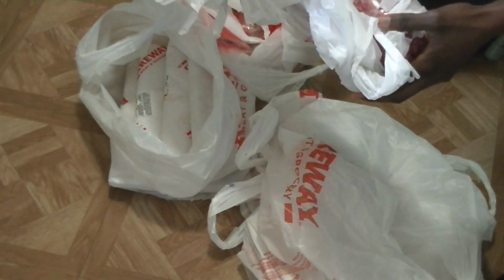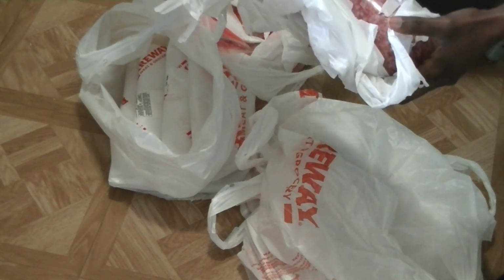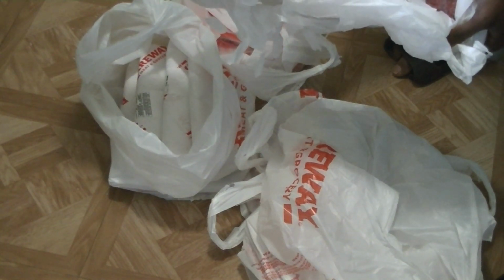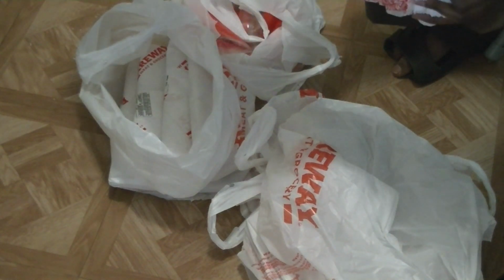but I don't have any intention to cook it. So I will just wrap it and put it in the freezer. So this one is $25.82. So that's $2.49 a pound.